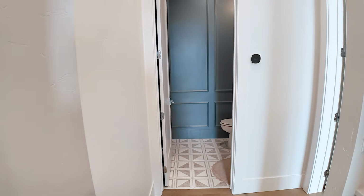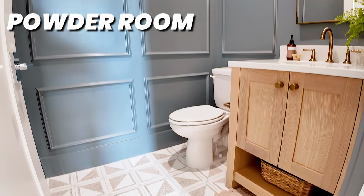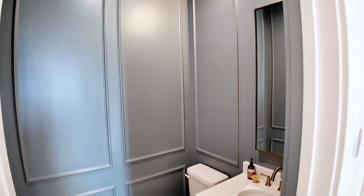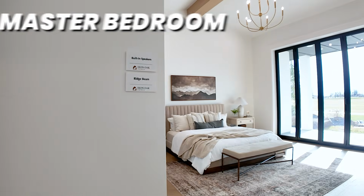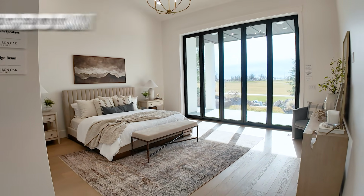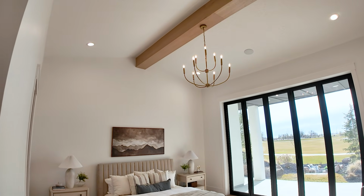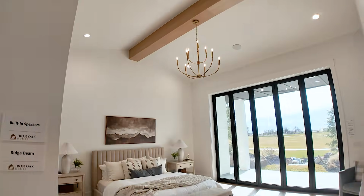Okay, let's head back to the master bedroom. Now there is a little powder room right before you hit the master bedroom. So this is just tucked around the corner for nice privacy for your guests. Let's head in here. And what I really love about this master bedroom is it's a very nice size. It's very spacious, but it's not too large. And it has this beautiful raised ceiling, bridge beam across the top here. So almost maybe vaulted. I don't know if I'd quite call it full vault, kind of a partial vault in here as well.